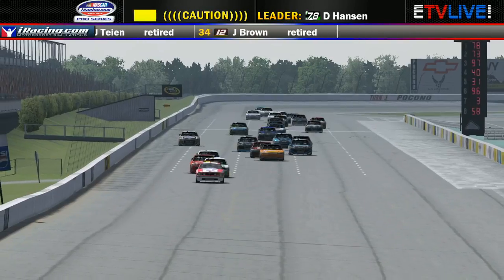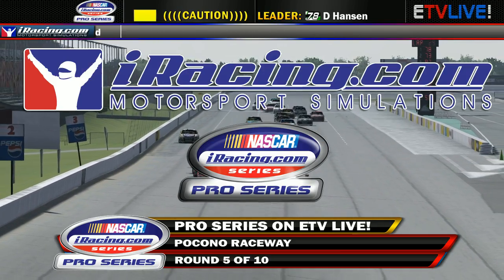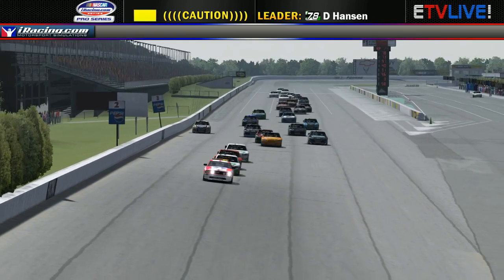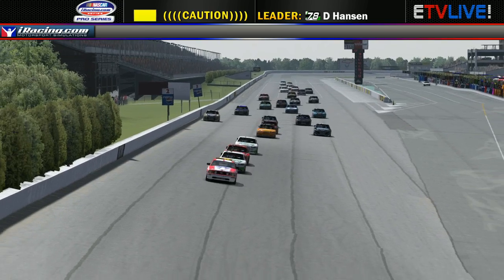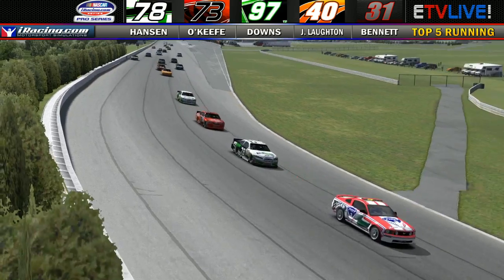Welcome back to the Pocono Raceway in round number 5 of the NASCAR iRacing Pro Series. It's been exciting so far. Danny Hansen is scored as your leader. Kenneth O'Keefe, Carson Downs, Josh Lawton, Peter Bennett, your top 5. Going to send it down to Wesley Outland. What happened down there on pit road when we were away?